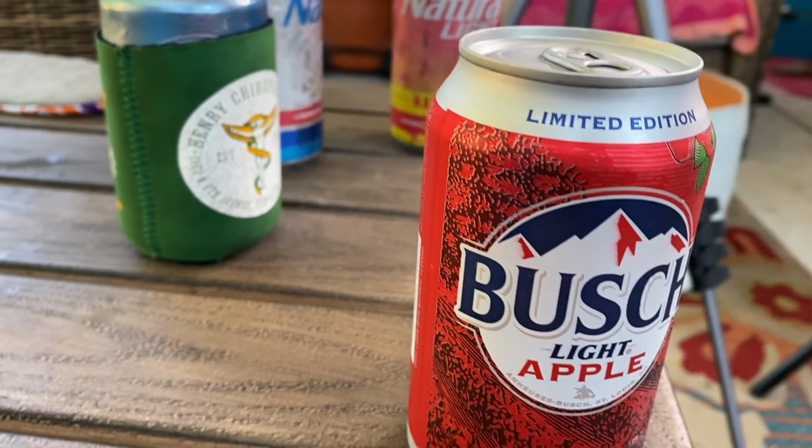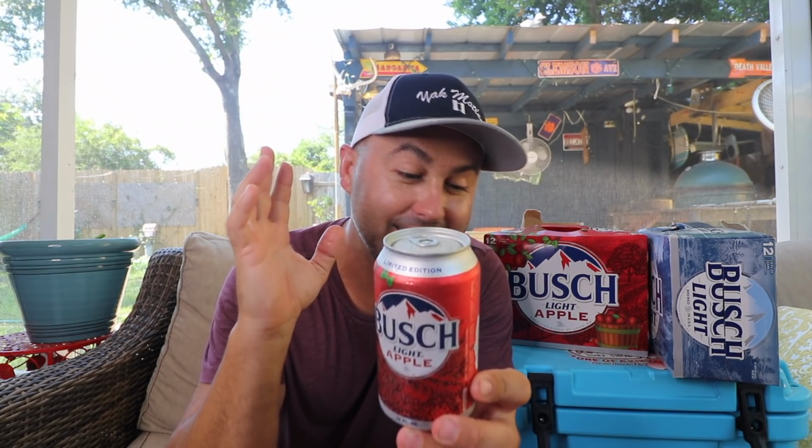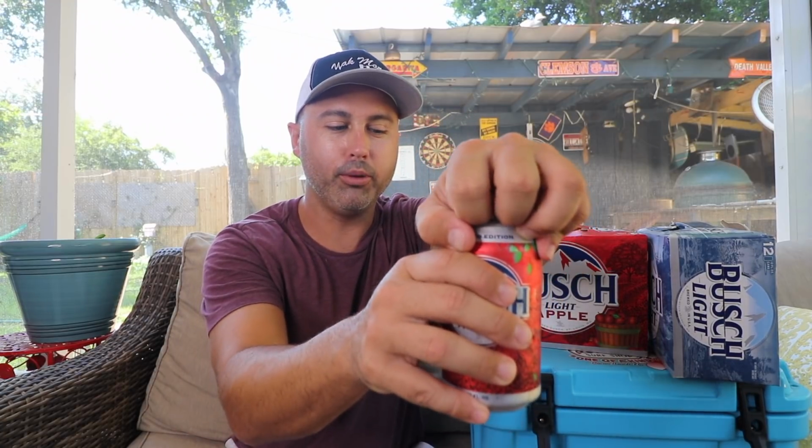I tell you what, they really got the can right. Still red, white, and blue. Still got the cold mountains. And it's still got the Busch Latte type can. Natty Light, missed it. It feels frigid to the touch. It's got the blue writing. I love the writing. It's got the apples falling from the tree to let you know it's got apple flavor. So let's crank this bad boy open. No koozie.